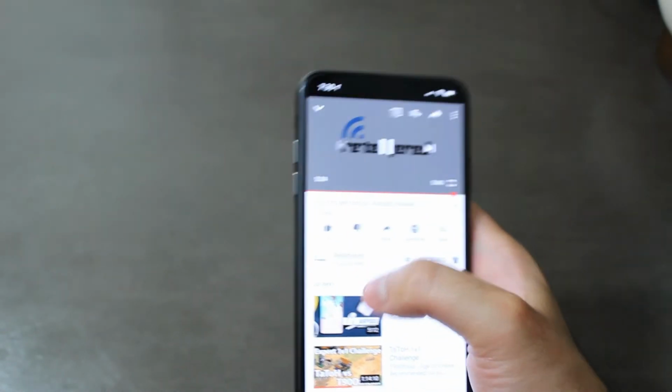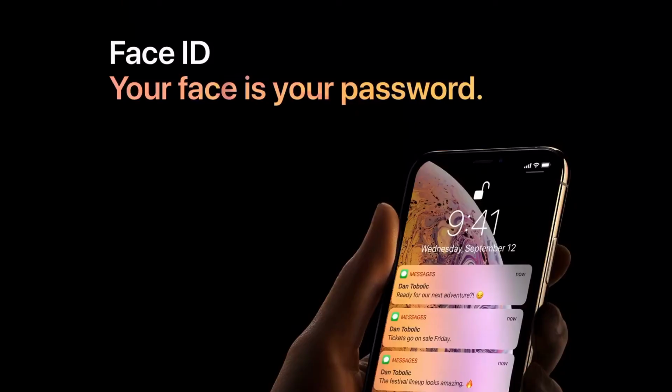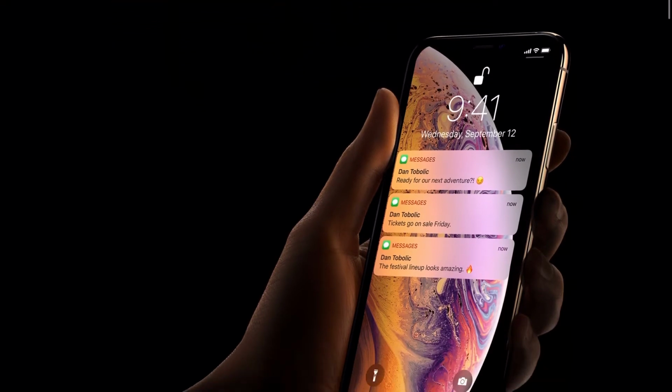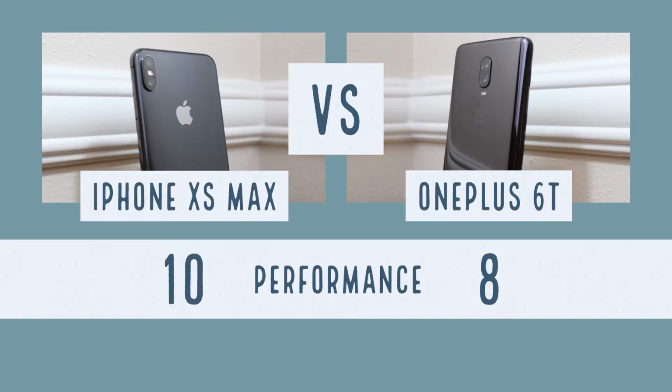with. And even though the OnePlus comes with an in-screen fingerprint sensor, the iPhone's Face ID is so good, in my opinion, that there is really no need for a fingerprint sensor. All in all, the iPhone cannot be beat when it comes to performance. And for this round, it gets a 10, and the OnePlus 6T gets an 8.